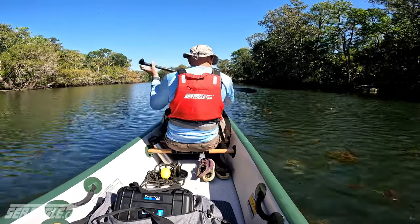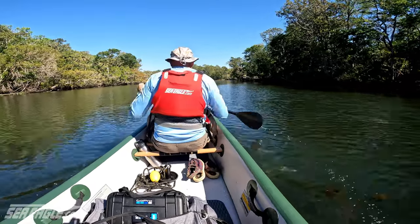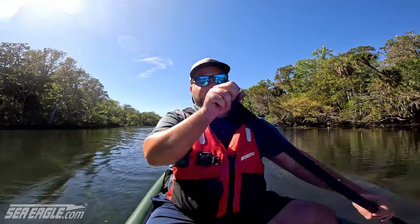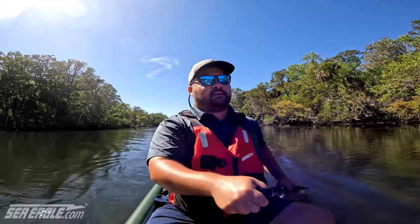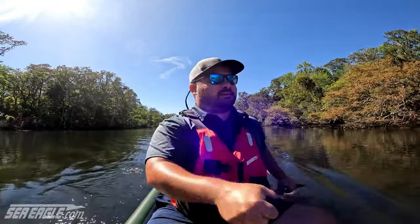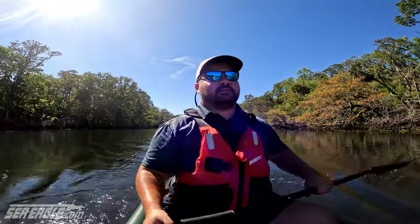So right now, guys, we're going around 4 miles an hour. We're going against a 1 mile an hour current, and we're cruising at 3 miles an hour. So we're basically going 4 miles an hour upriver right now. And we're barely even trying, which is the best part about it. We're just slowly stroking along, and it's nice and simple and easy.